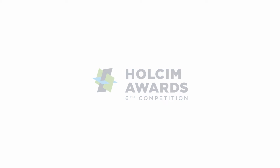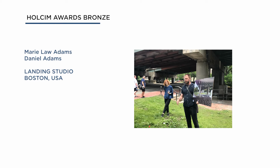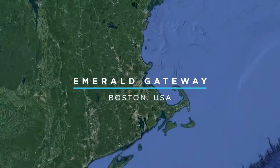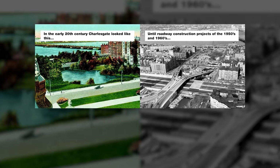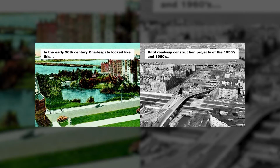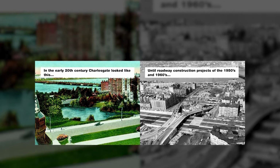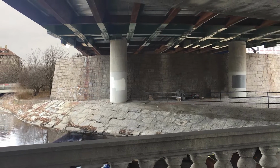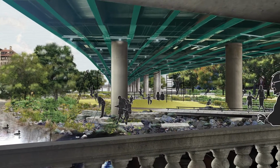Next are the main winners. The Holcim Awards Bronze, North America, goes to Landing Studio in Massachusetts for Emerald Gateway, a project for a symbiotic urban green infrastructure belt in Boston. Boston's Emerald Necklace is a historic park system built along the Muddy River in the 1800s. During the 20th century, 3 elevated highway projects were introduced in the park at Charlesgate, where the river flows into the Charles. The resulting fragmentation severely compromised the environmental and recreational quality of the park and severed a critical link in Boston's non-motorized traffic network.